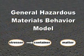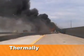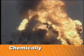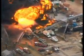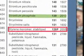In Ludwig Benner's General Hazardous Materials Behavior Model, a container of material is stressed in three ways: thermally, mechanically, or chemically. When stressed, it most likely will breach and release its contents, engulfing anything in its pathway. Never underestimate the possibilities when dealing with chemical reactions. In this instance, the letter P next to the guide number would have informed you that the product may polymerize if subjected to high heat or if contaminated.